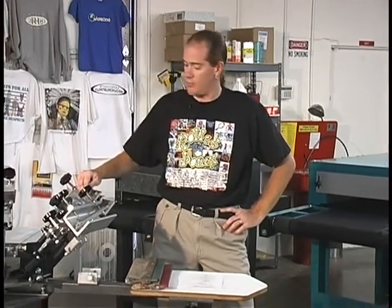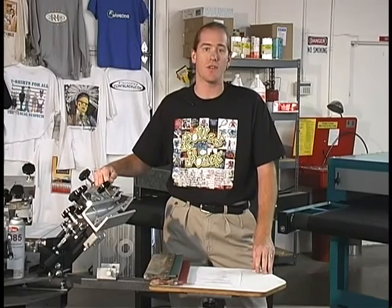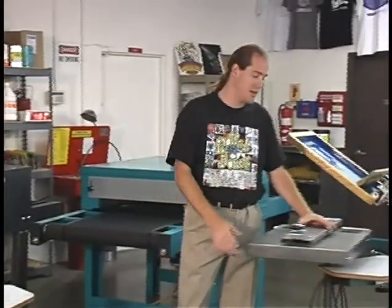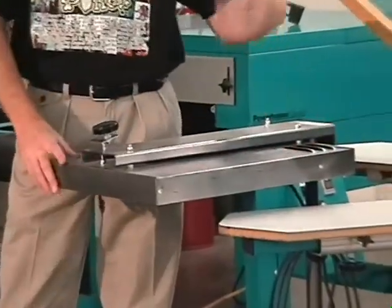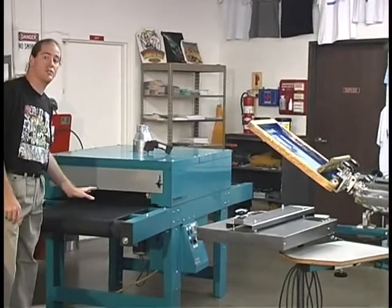This is a 6-color press with 4 platens. You're really not going to want fewer than 6 colors on a manual press, and probably not fewer than 8 to 10 on an automatic press. Some of the other things that you're going to need is a flash cure unit. This is used to temporarily cure the shirts while you're applying other colors, or in a small shop, this might be your dryer. For larger shops, you're going to use a dryer.